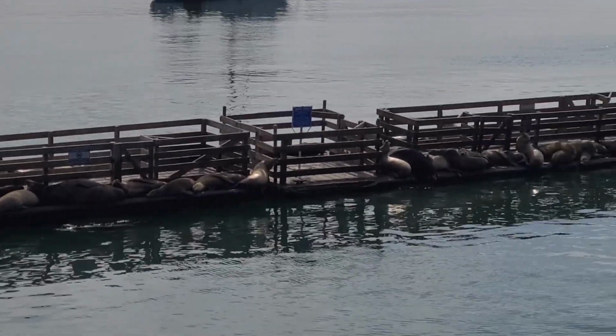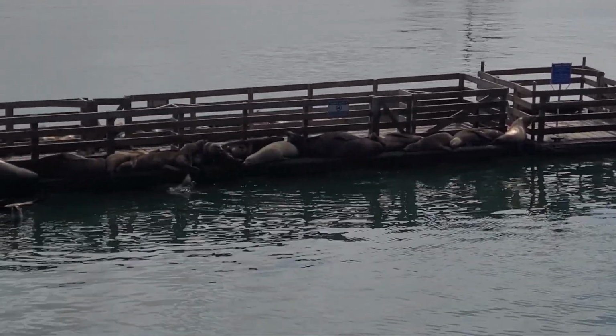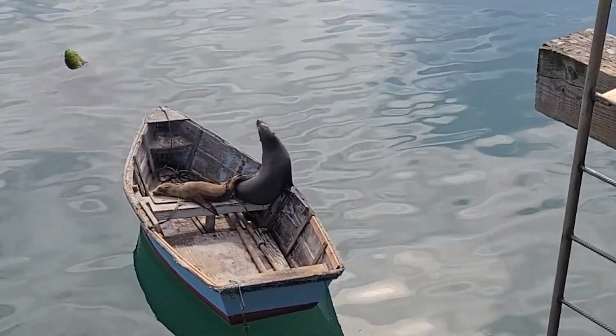Here we are on the pier. The sea lions, who were a recent addition of the last few years, they weren't here before, on this little raft. And now they live their best life. Did they make this boat just for you? Oh, my goodness.